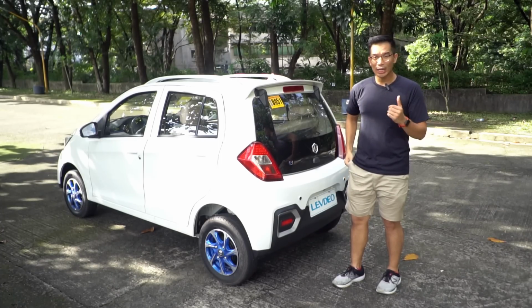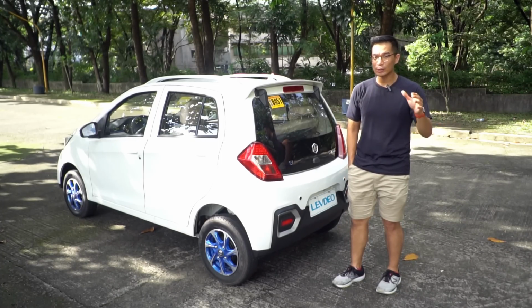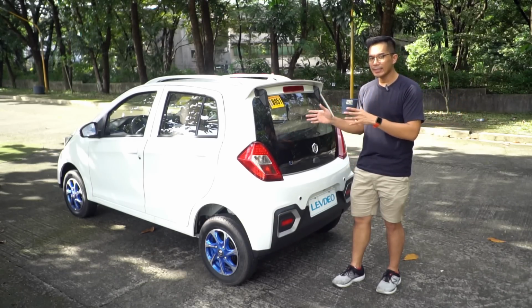First of all, around the city, driving through traffic does exist, but traffic's not much of a bummer because of how easy this car is to take around.